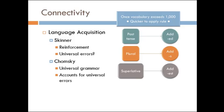Chomsky did a huge thing. He accounted for what we already knew. He gave us this universal grammar that would explain how kids gain access to their first language. But then he connected that explanation to one more thing, which is a good explanation for universal errors. That's a hallmark of good science. When you take the new explanation and tie it to the old information that had been explained before, as well as new information that had been unexplained before.